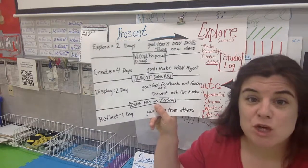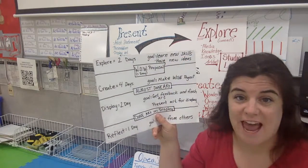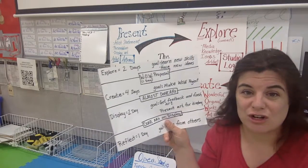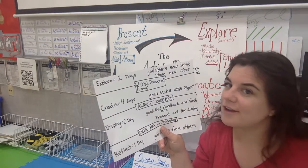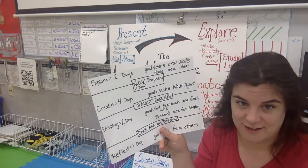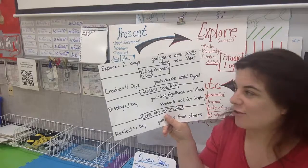You are going to spend 2 days exploring, and that should start today, unless you were a clay project, in which case you started your first explore day last time and today is your second day. So that can be confusing. You are leaders in this room, and a part of being leaders is responsibility. So you have to keep track of your 2 days. Once you are done with your 2 days, what are you going to do?